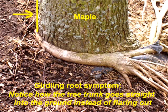Girdling roots are those that wind up growing around the trunk of a tree rather than out into the surrounding soil. As the girdling root and the trunk of the tree grow in diameter, the girdling root slowly chokes off the flow of water and nutrients to the tree. Girdling roots may be clearly visible above the soil line, but they are often found below ground.